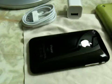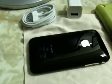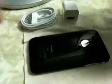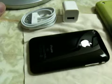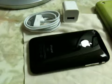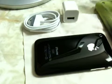So this is what you'll be getting: a brand new, or practically brand new, 16GB iPhone 3GS in black. You get the charger, you get your USB connector, a free case, and a free screen protector that's already pre-installed. About the headphones, I only have one set of those. I might have another if I could find it, but if I don't, then sorry, there are no headphones that come with it. But any headphones that have a 3.5mm jack, which is pretty much 99% of them, will work with it.